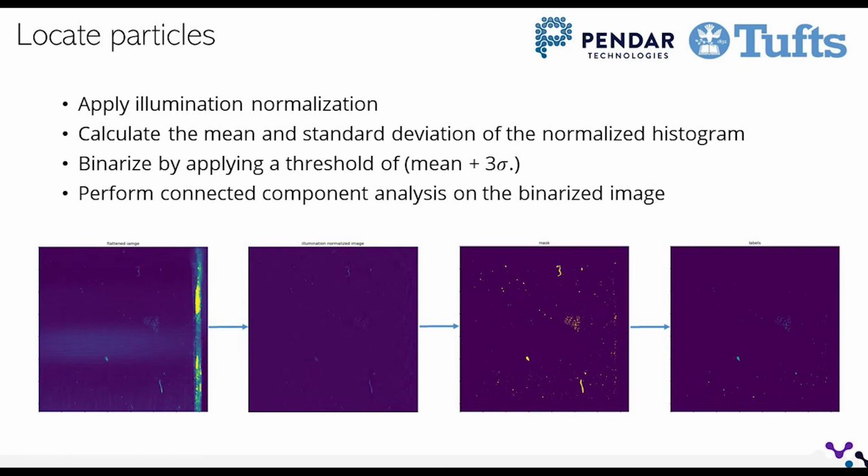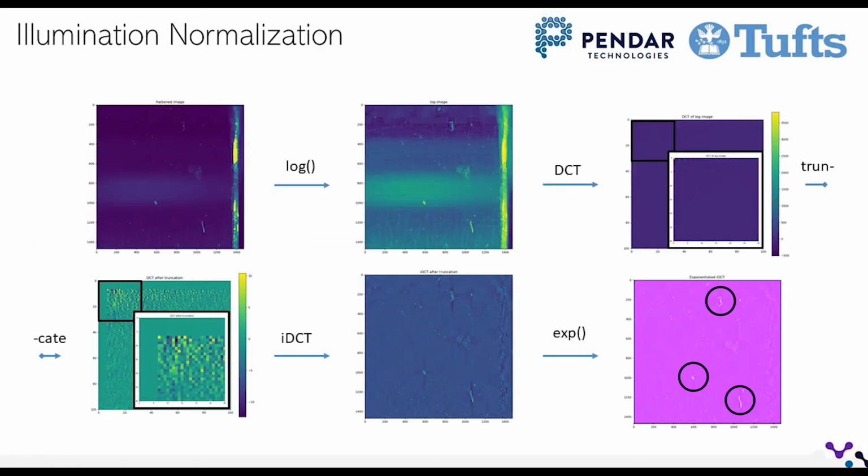Once we've normalized the illumination, it's pretty easy to turn that image into a mask. So basically, a binary image, where everything is either a particle or background. And once we have a binary image, it's standard morphological image processing to associate labels with all of the connected components. So each of the little clusters of connected pixels would count as a single particle.